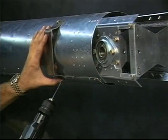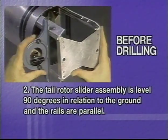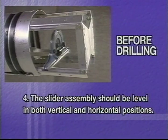Before drilling the holes through the tail boom, make sure of the following. 1. Make certain that the tail rotor slider assembly rails are tight against the number 4 bulkhead. Use the wood block to hold their position. 2. The tail rotor slider is level, 90 degrees in relation to the ground, and the rails are parallel. 3. The vertical center line of the tail rotor slider assembly must match the vertical center line of the number 4 bulkhead. 4. The slider assembly should be level in both vertical and horizontal positions.